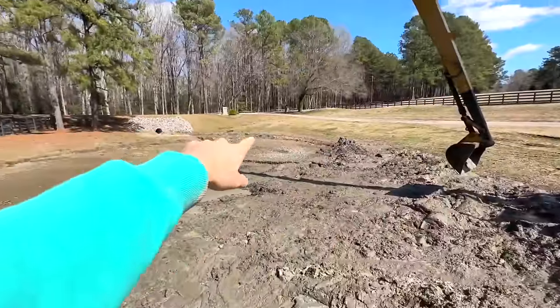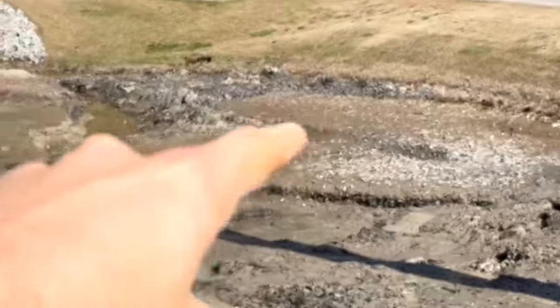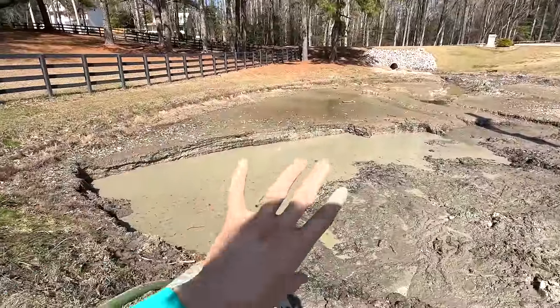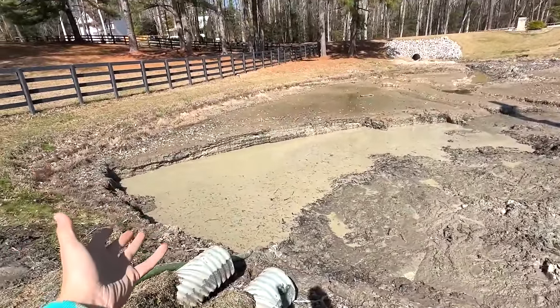I'm gonna try working over in some of these areas down there where it's dry. And I think I'm gonna try to leave a border so I'm not splashing in this water. I wanna leave the water somewhere, I really wanna get rid of this water.